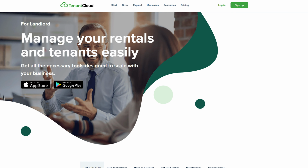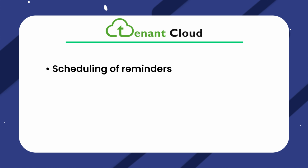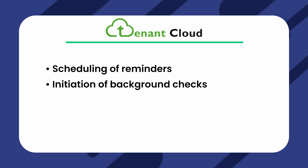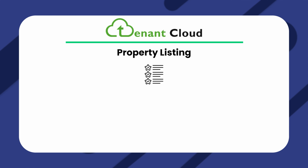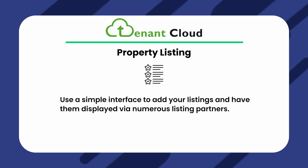The landlord portal provided is very involved, allowing for the scheduling of reminders, initiation of background checks, creation of listing websites, and more. With the overview out of the way, let's look at some of the key features that the application brings to the table. Property listings. Use a simple interface to add your listings and have them displayed through the numerous listing partners. There's even a matching algorithm to help you meet tenants who fit your criteria and vice versa.